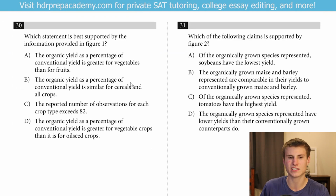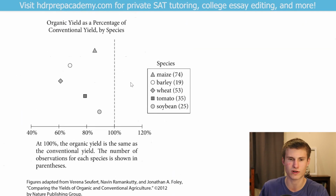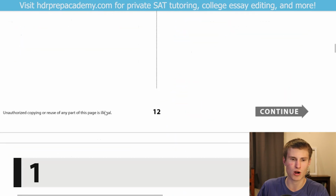So we have option A, the organic yield as a percentage of conventional yield is greater for vegetables than for fruits. Let's check that out. In this case, we would need vegetables to be closer to the right than fruits are. As we can see, vegetables are going to be this blank circle, and that's the farthest to the left, therefore that can't be true. Okay, so answer choice A will be wrong.